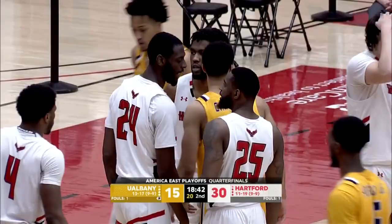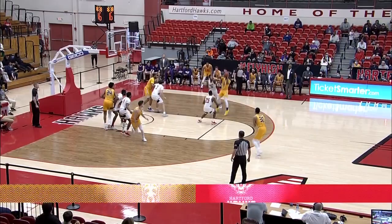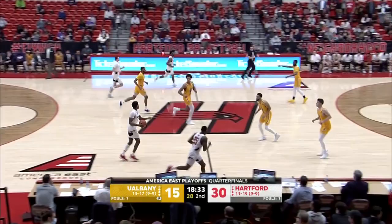Let's take a look at Austin Williams again. Good fake here. Yeah, could have been a three-point play. Looked like there was some contact. A little bit. Here's some Rudy Horton. See, that's what I mean, though. You could say Horton didn't want to shoot that. So he's not playing with any confidence right now. Hartford's daring him to shoot, and he's saying no thank you.